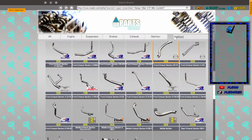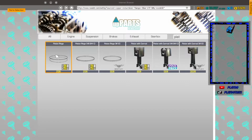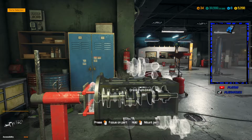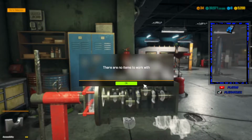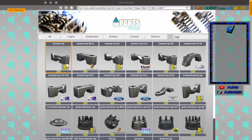Okay. Pistons. Not spelled piston. Rings, we'll get. Four. Yep. Come on, get there. There we go. Yep. Okay. Cap. We need, where's the bearing cap?